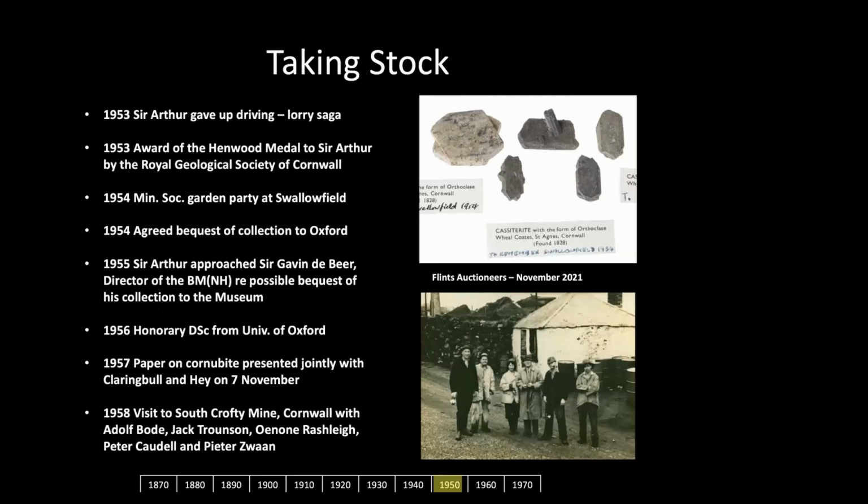In 1953, there was an unfortunate incident where Arthur was going to the assistance of someone who'd crashed into the wall of the estate, and he drove out of one gate along the public road to go back in at the other gate in his old lorry, which was not insured. And unfortunately, he got stopped by the police. And as a result of that, he was told that he would have his license taken away unless he sat a test. And I guess it was a question of pride. And he basically said, well, I'm not prepared to do that. And so he gave up driving, and that severely limited his abilities to get around and to go out and do field collecting.